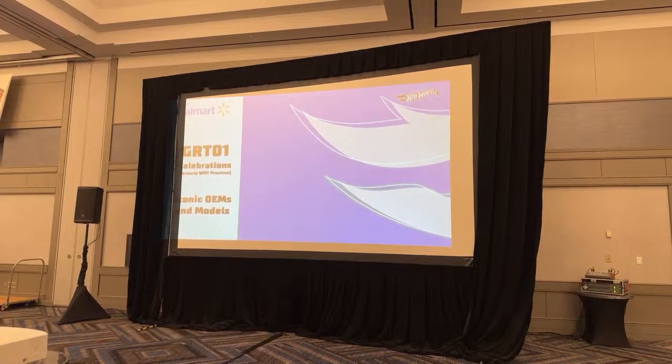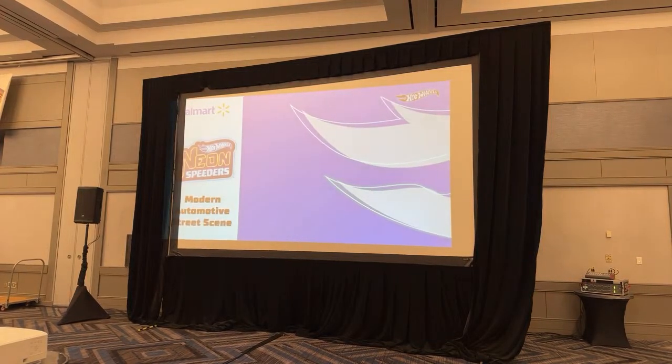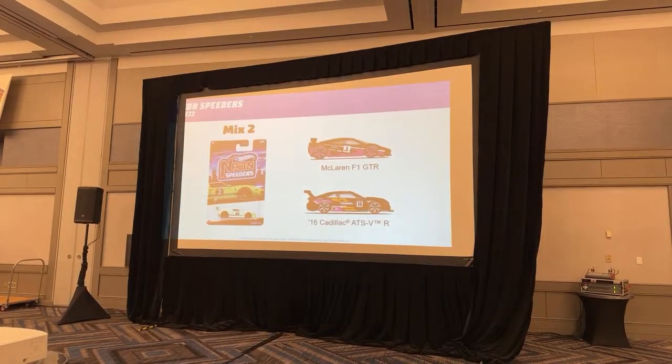And I'll say that Fraser Campbell's been working on a lot of those wheels, and they're really cool. I love the plus-up look he's given them. So we're going to have Stars and Stripes, obviously with a lot of Camaros and muscle cars and some variety type cars with that type of deco on it. Then we're carrying on with our neon speeders. So we've got the McLaren in line, the fan favorite.